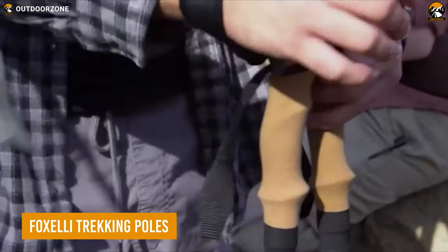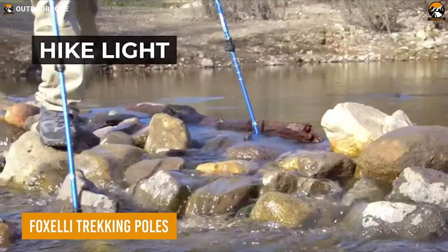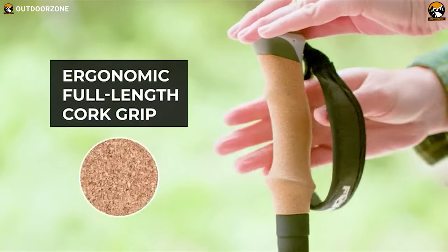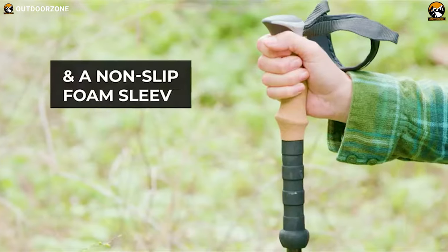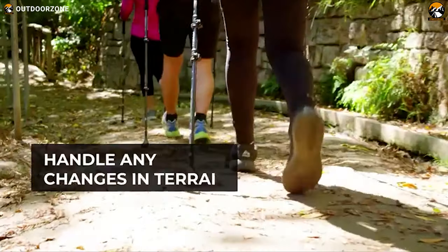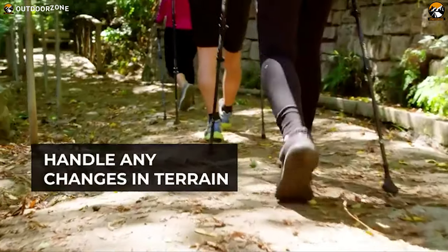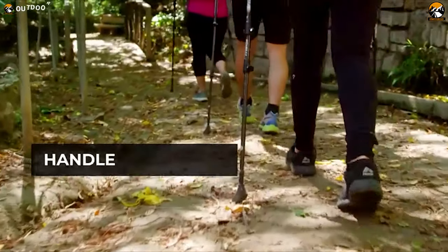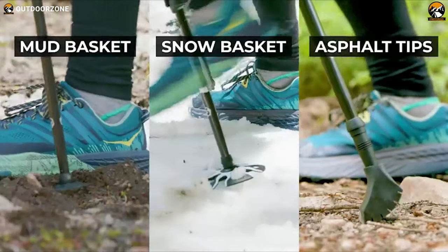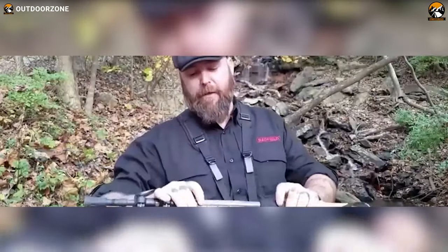You need a trekking pole like the Foxelli, ensuring reliable stability and comfort in your journey. Its ergonomic full-length cork grip allows it to be used for an extended period without hassle. The best thing about this trekking pole is you won't need to carry a separate trekking pole for different terrain. This one trekking pole can be used on multiple surfaces. Thanks to its lightweight design, it won't add any additional weight to your backpack.